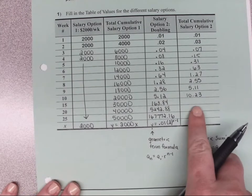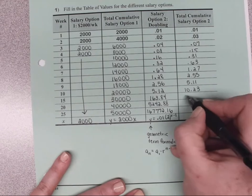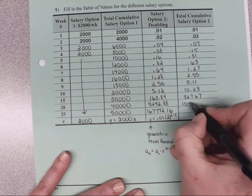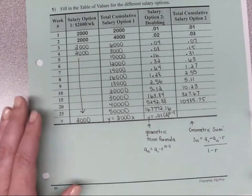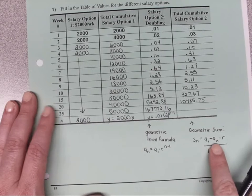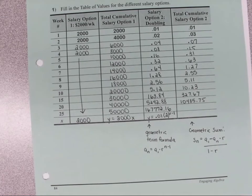Okay, so here's where we might want to go ahead and use our formula. But if you use the formula, you'll get 327,67 here, 10,485,75 here. Okay, and again, if you want to know how you figure this out, you use this formula. S sub 20 would be the first term, which is always a penny, minus the 20th term, which we have here, times the R, and then over 1 minus R.